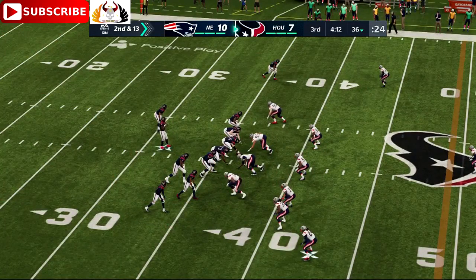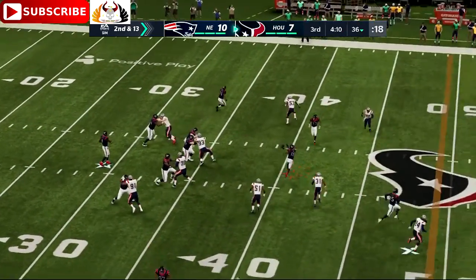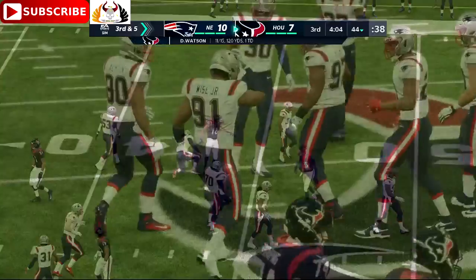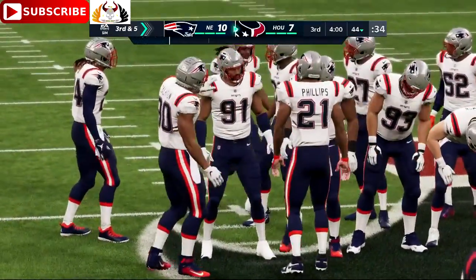And that false start penalty certainly not helping their cause here. 2nd down and long. From the gun, Watson. It gets it over the middle to Cobb. Stop shy of the 45. Complete. Showed off a nice little move on the play, though. It's a gain of 8.